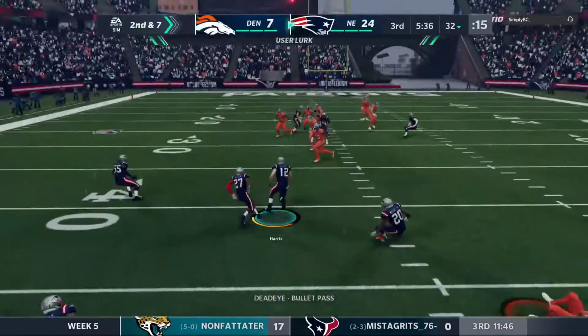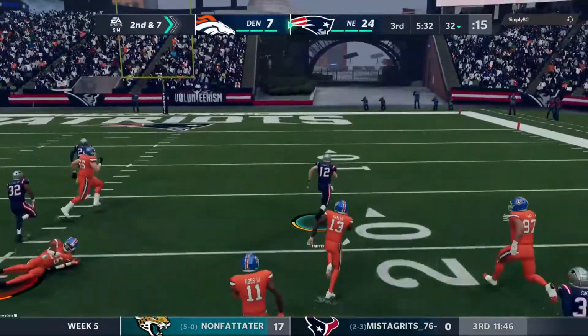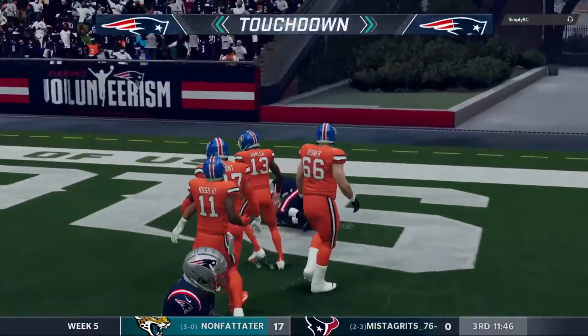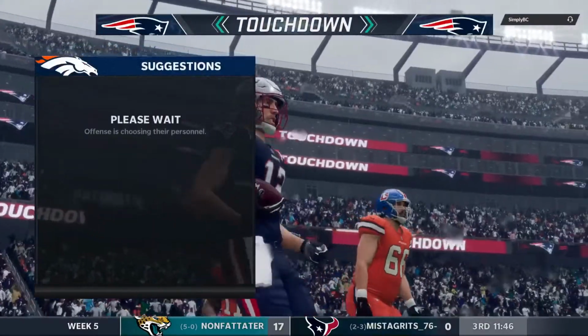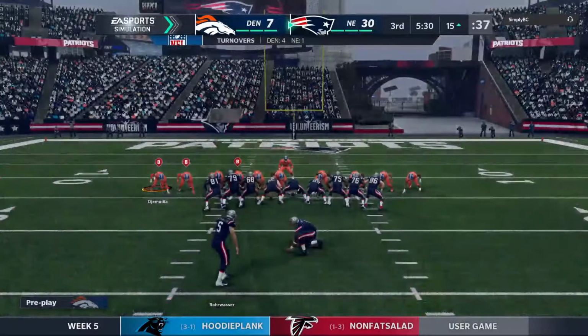And his pass is intercepted for the 4th time today. It's Eric Harris who picks it. Down the numbers. There he goes. And he takes this one back into the end zone. And the Patriot defense has a touchdown.